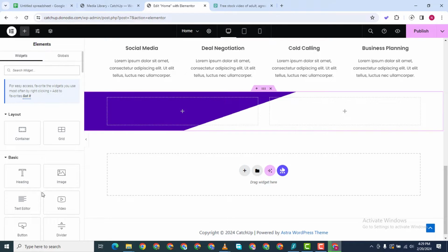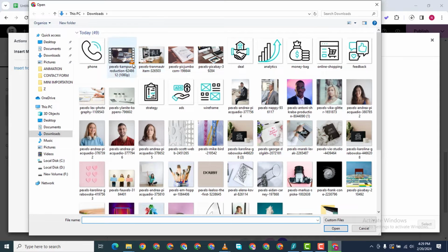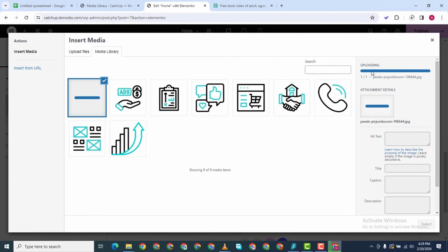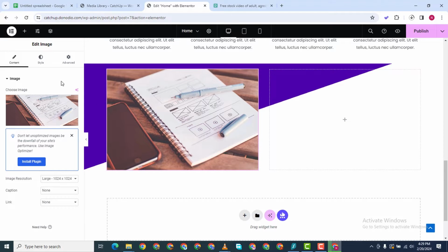So I can go ahead and drag an image and put it inside here. But the background nevertheless is still going to be purple. And then I can choose an image. I've downloaded some images. I can use any of these images I have here. Let me just use this one of these. No, let me use this one of these computers. Is that a good pick? Yes, it is. I'll go ahead and upload that. So there it is. I've inserted it here.